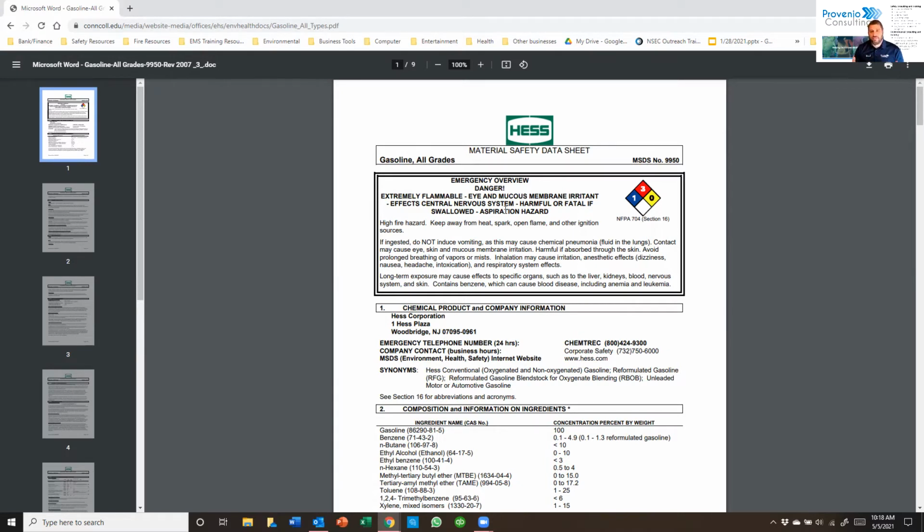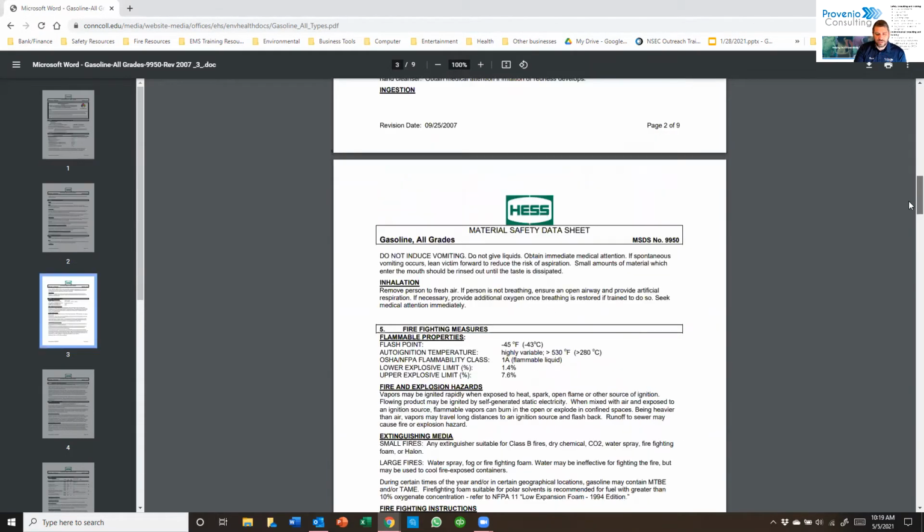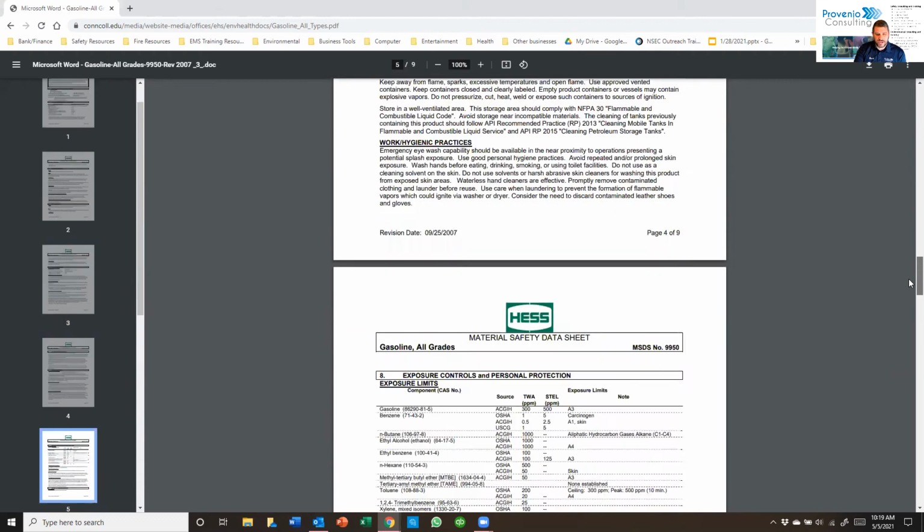But most of the time, when I'm coming into a company doing a training, I say, "Hey, where are your SDSs?" Most classes, all the hands go up in the room that people know where to find them. Anybody can read this sheet, so gasoline, all grades, and so forth. That's what it says. We can read it, but can we understand it? So, for example, if we were to look at this gasoline safety data sheet and go down to properties, so we're going to go down to section 9.